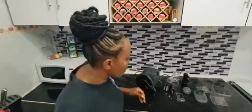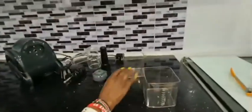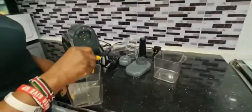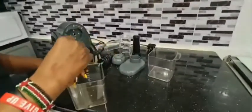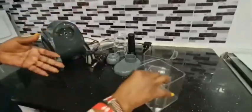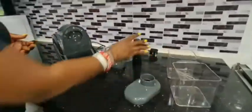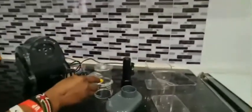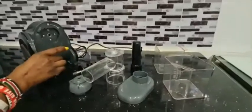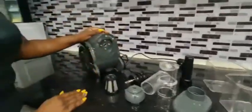So let's get on to it. What you get with this juicer, you get a container that will receive your juice. This is a container that the pop will go in. This part just attaches to your juice container, and that allows you to easily pour out the juice. You get the tray, you get the pusher, you get the drum, you get the nut, you get the worm, and you get the filter, and then the main machine.